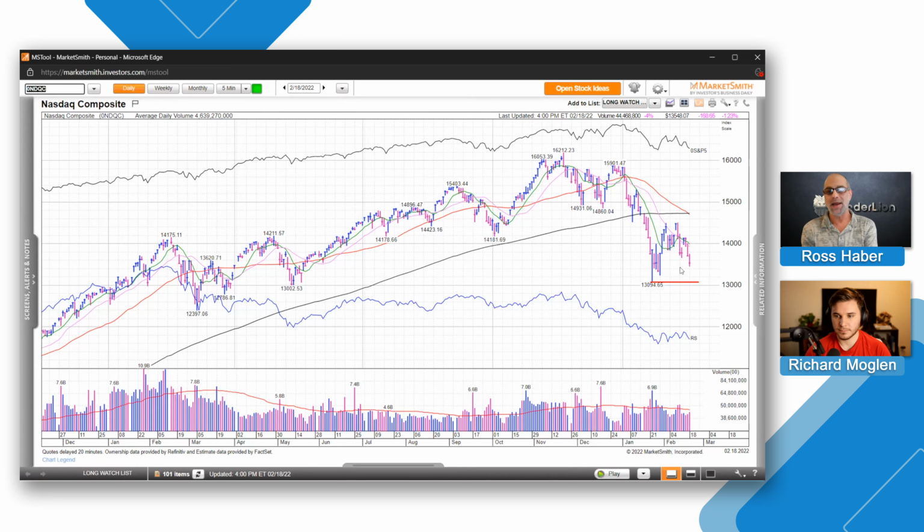We've actually got a coal stock and an agriculture stock on there, which is unusual. I was hard pressed to put them on there, but yeah. That's telling you all you need to know: those are the strongest groups. Those looked so great that I was forced to actually put a couple of them on there.